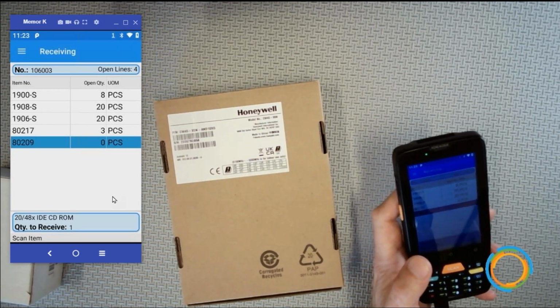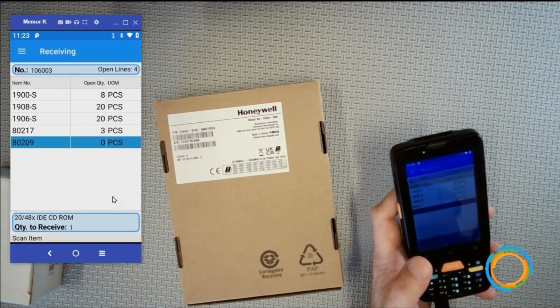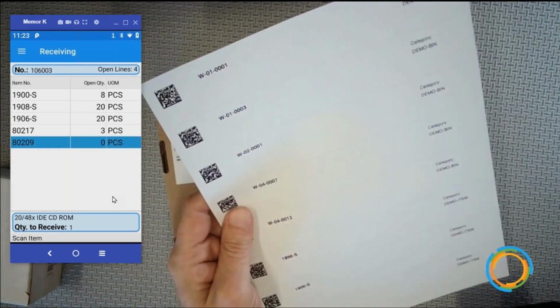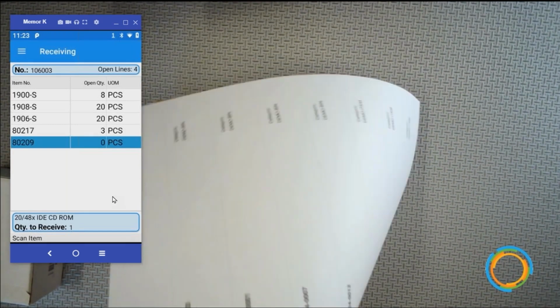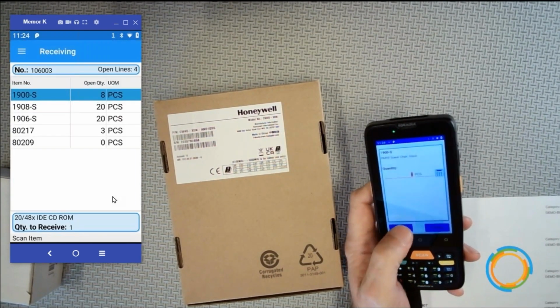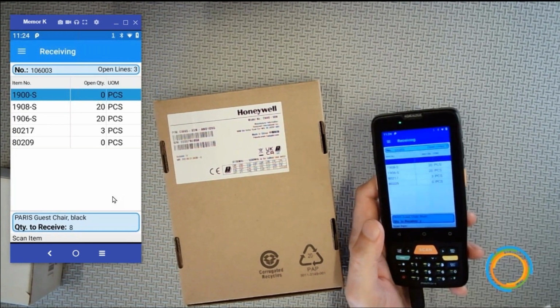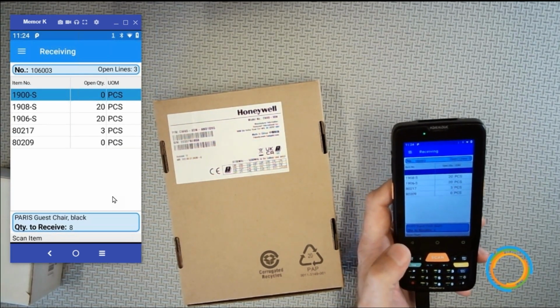We can also do things like show the item picture. I'm going to use my barcode list here, that sample barcode list that you saw earlier. If I scan an item that has a picture associated with it, I can actually have it pop up and show that picture when I scan. So I get that visual verification that my barcodes are actually right. So if I printed my barcodes and put them on the wrong items, that'll show me immediately that I've screwed up or not. All right, so that's a little bit of the receiving.